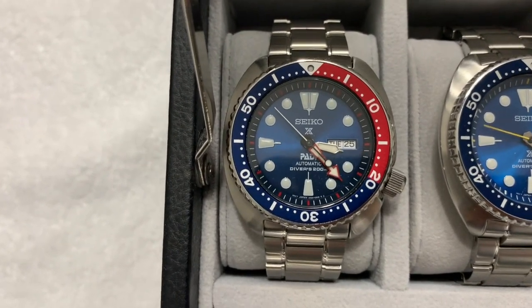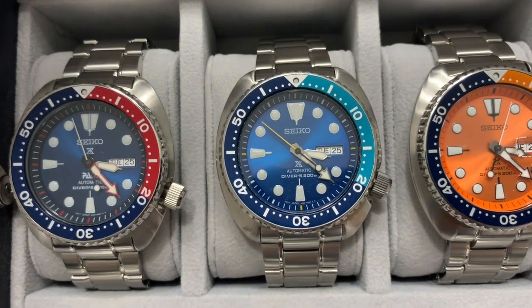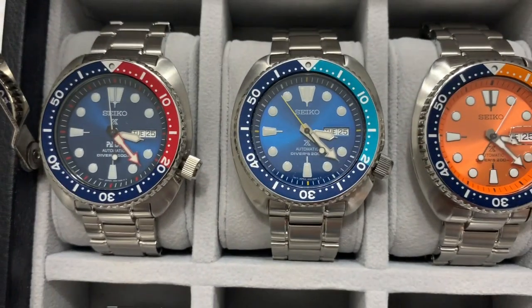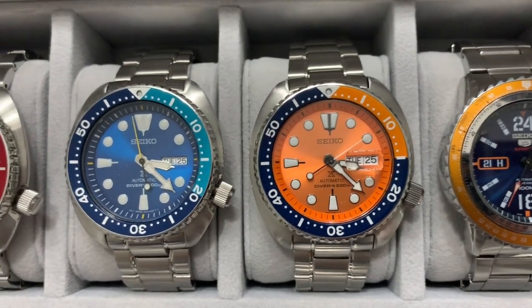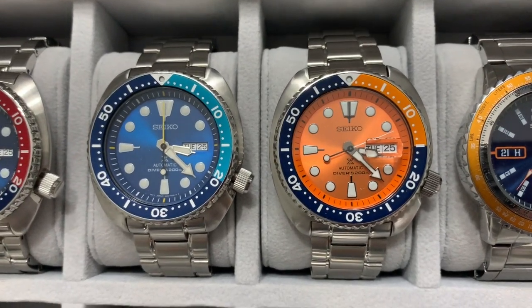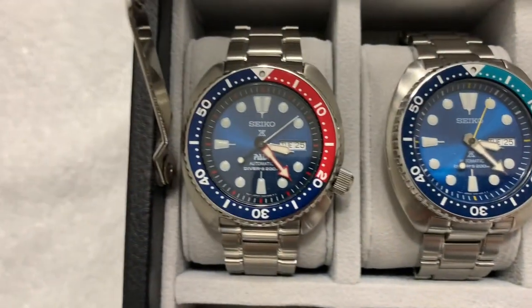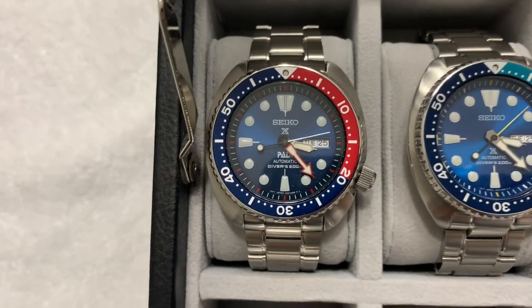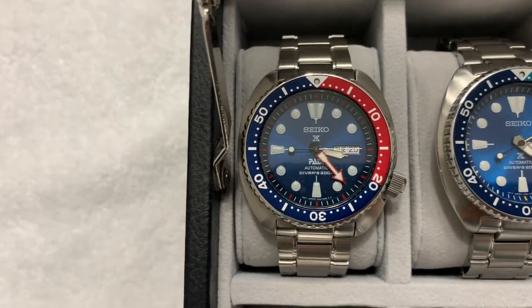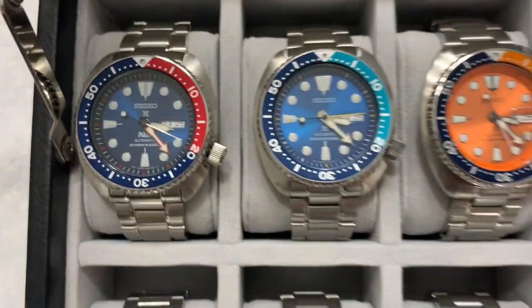And I have the Paddy turtle. And I have the Blue Lagoon turtle. And I have the Nemo, which was really hard to get a hold of for some reason. Really like the Pepsi on this one. That was the first turtle I bought. This is number 2 and obviously number 3.